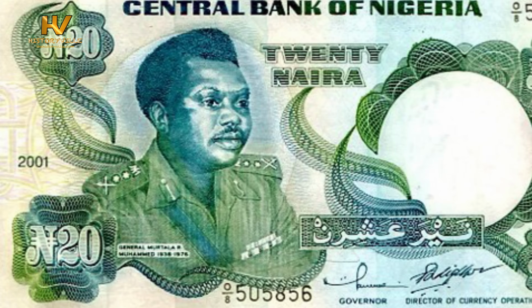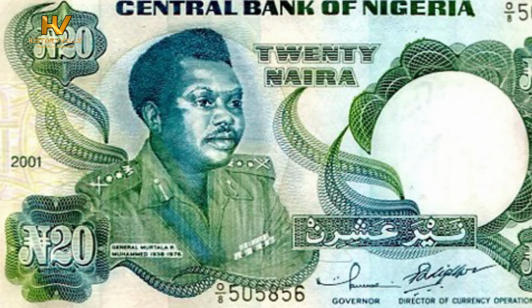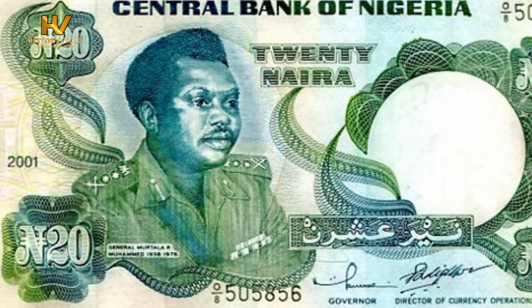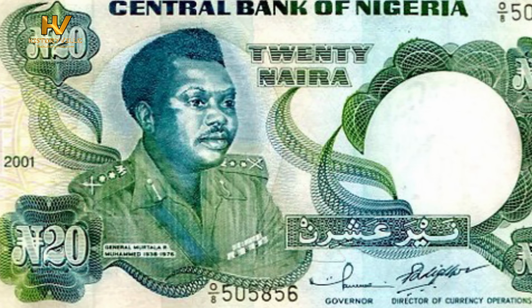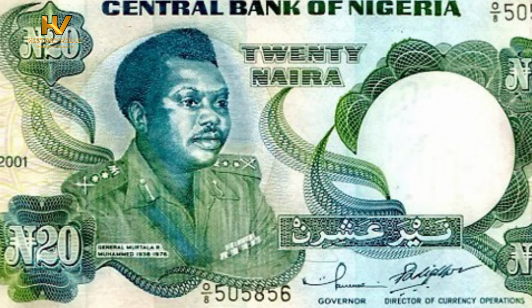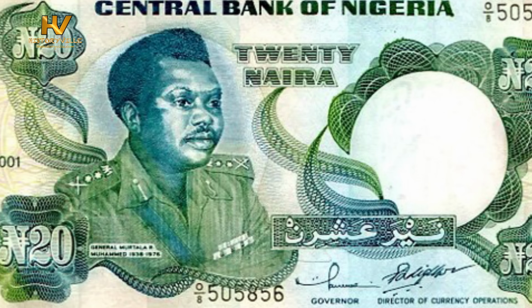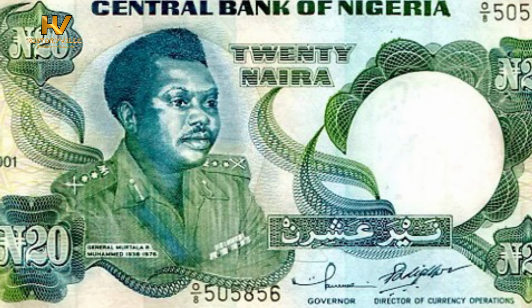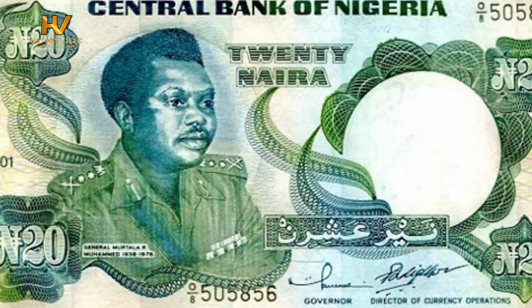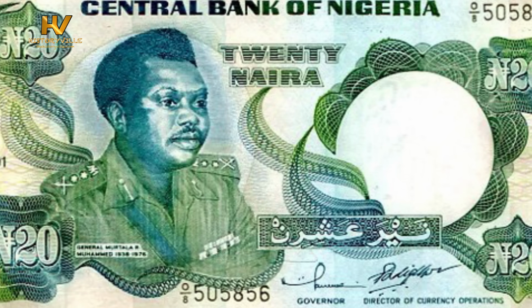Subsequently, on February 11, 1977, a new banknote 20 naira was issued. This was the highest denomination at that time, and it was introduced as a result of the economic growth and the need for cash transactions. The 20 naira was also the first banknote to have the portrait of a prominent Nigerian citizen on it, the murdered head of state, General Murtala Ramat Mohammed.